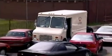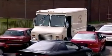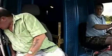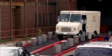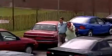Careful, friend. Yep. Did I hit it? Yeah, you bumped it a bit. It's only about $400 damage. Kurt gets to the top of the ramp, and finishes with his emotions intact. At least I didn't cry today.